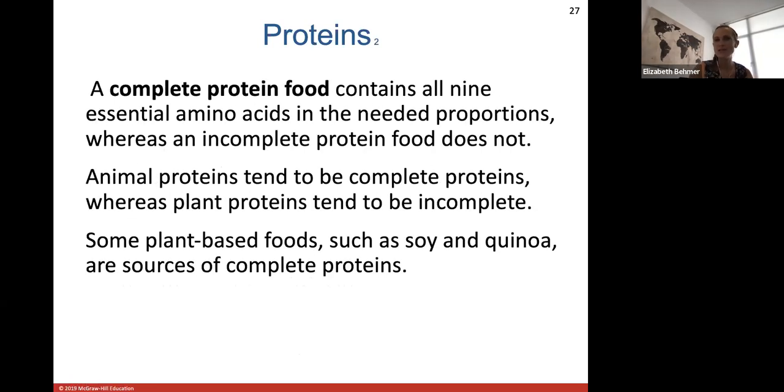If we say that a protein is complete, it contains all of those 9 essential amino acids that our body needs but we need to get from a food source, whereas an incomplete protein does not contain all 9. Animal proteins tend to be complete proteins, whereas a plant protein tends to be incomplete. But some plant-based foods such as soy and quinoa, that's how you say this word, quinoa, took me years to figure that out, are sources of complete protein. So if you're a vegetarian or a vegan and you don't eat meat, that's fine, but just make sure that you're getting these complete protein plant-based foods like soy and quinoa, because many plant-based proteins are incomplete proteins, and you want to make sure that your body is getting all 9 essential amino acids in a complete protein, such as soy or quinoa.